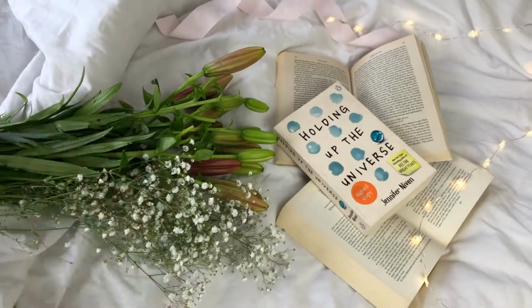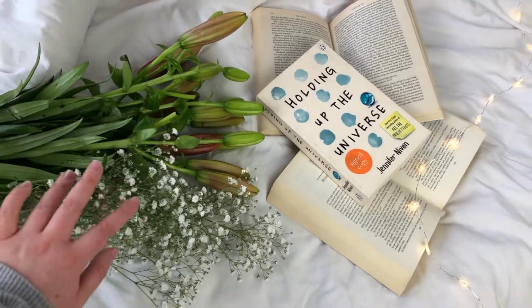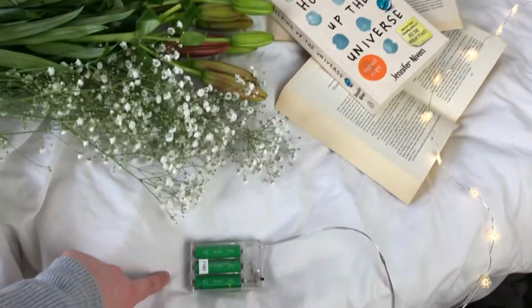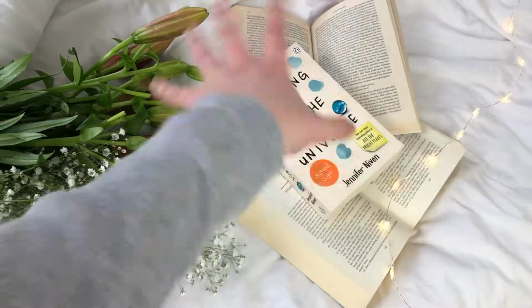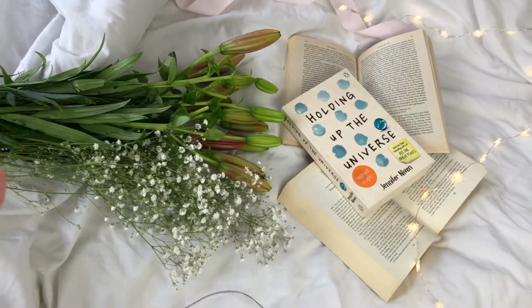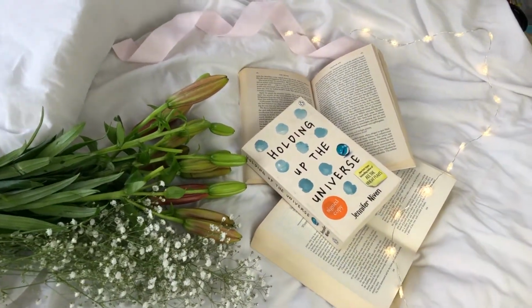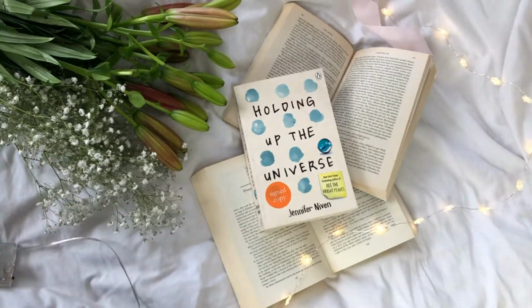But I thought I'd show you very quickly like a setup for one of my blog photos. So yeah, this is a setup for like one of my Bookstagram photos. I've got some fresh flowers here. They're lilies, and I think this is baby's breath. A little pack of Primark lights, the book that I want to take the photo of, some books to like use as part of the background, and a ribbon and like a white duvet as the actual background. So yeah, it's going to look something like this, but square for Instagram.